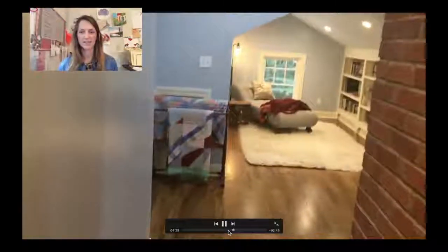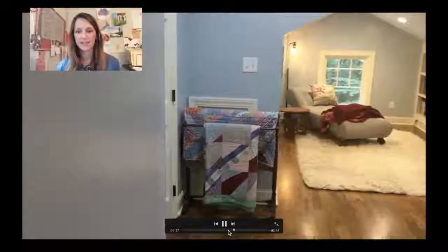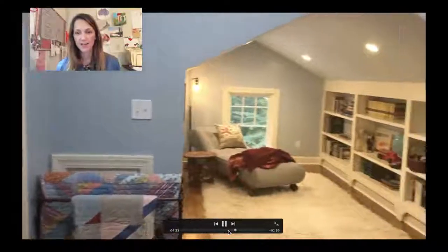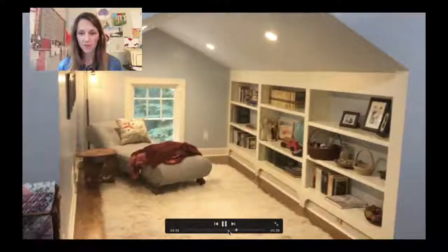I love all the angles coming in here like this. So here is the quilt stand again, which I think is a wonderful touch. The reading nook, which is so welcoming. I just love it. The bookshelves.